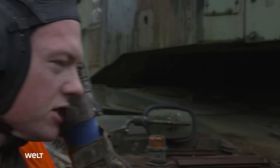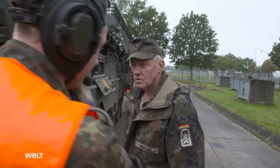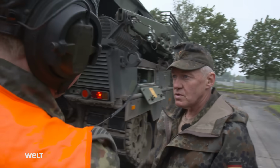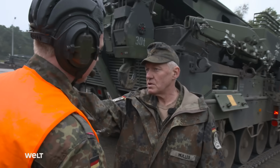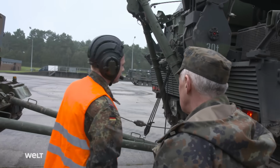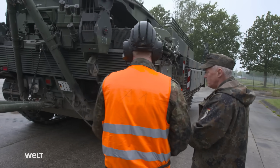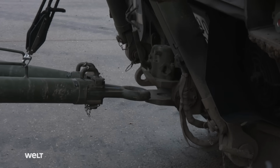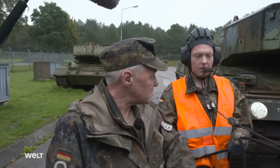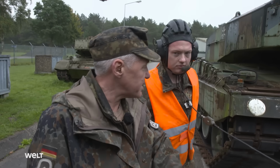Something's wrong with the radio transmission. I've got to hold the button down, so to speak, so I've only got one free hand. Experience counts. A push of a button on the headset, and the problem's solved. What command gets you a turn around the yaw axis going right at the rear? No, a turn on the yaw axis means a forward command. Front goes left, back goes right.